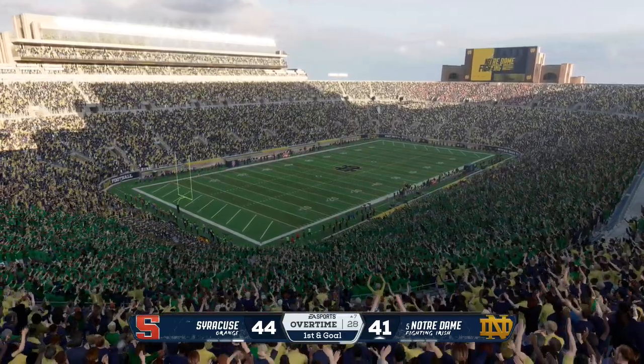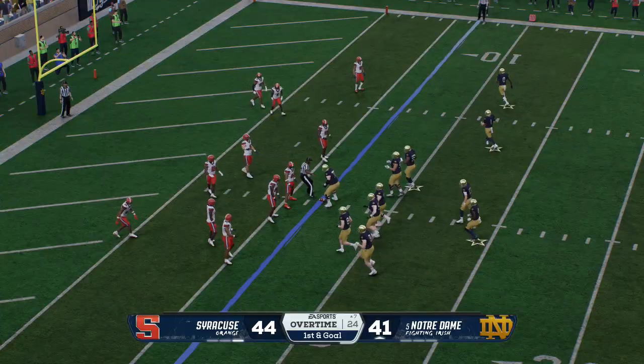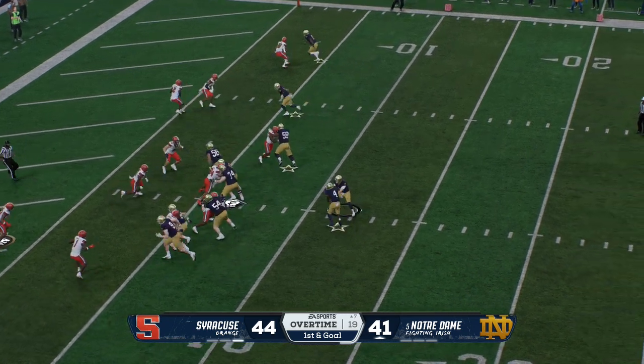It's 3rd and short down here in the red zone. Everybody in the stadium expecting you to run the football, and if you don't get it, maybe you kick a field goal, maybe you go for it on 4th. You don't have to worry about that now. Because of the pass completion, it's 1st and goal.